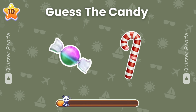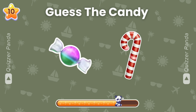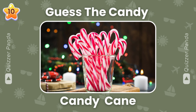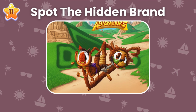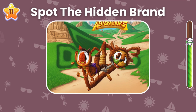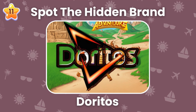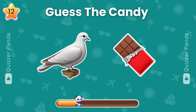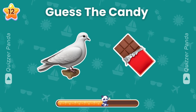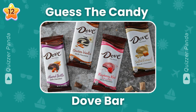Emoji alert, what's the candy? Excellent, you got it. It's candy cane. Illusion challenge, spot the candy brand logo out. Spot on, it's a Doritos. Decode this exotic candy from these emojis. Well played, it's a Dove bar.